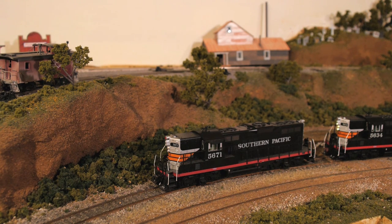The thing to remember is that you may have to go back multiple times and adjust different values on the speed table because, as I did, I didn't get it right the first time. I had to go back multiple times and check and run the engine through different speed steps and make sure that the two were synced pretty well.